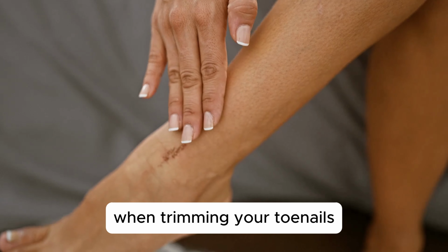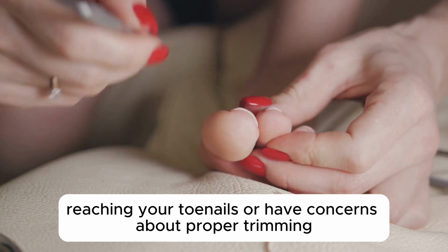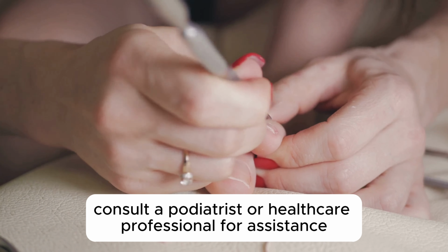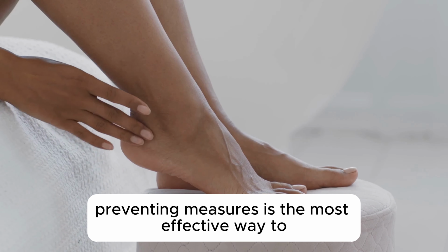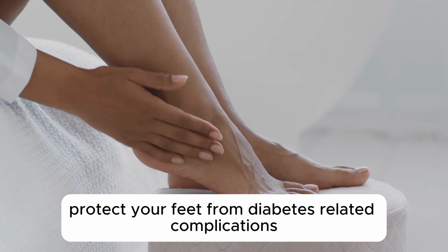When trimming your toenails, cut them straight across and avoid cutting them too short. If you have difficulty reaching your toenails or have concerns about proper trimming, consult a podiatrist or healthcare professional for assistance. Remember, taking preventive measures is the most effective way to protect your feet from diabetes-related complications.